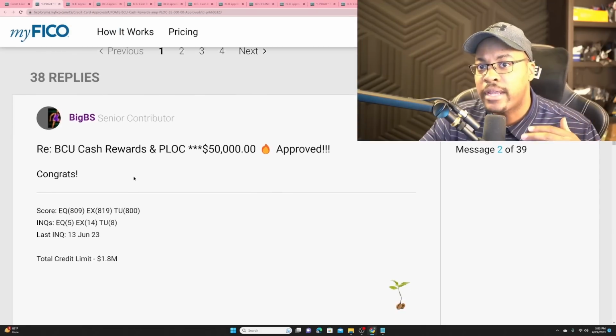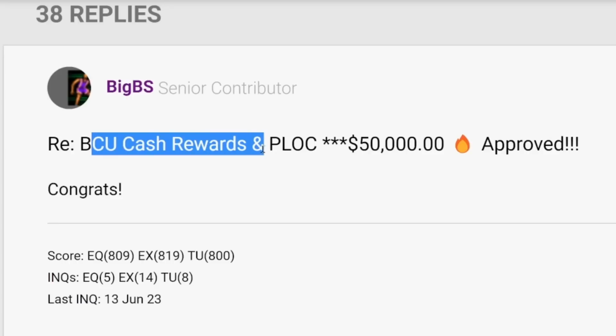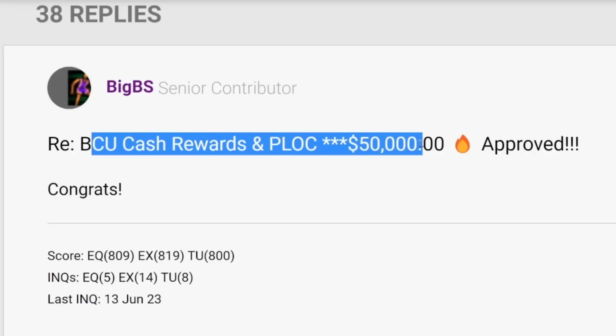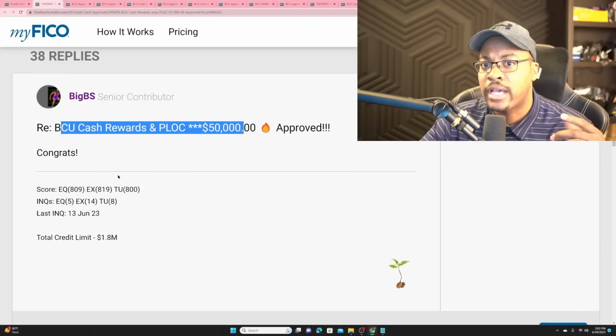Okay, so that's pretty much how people are able to get into BCU. So let's look at some other data points. This is a different individual, BCU cash rewards and PLOC, $50,000 approved. Now, let me see if they actually share what their data points are.